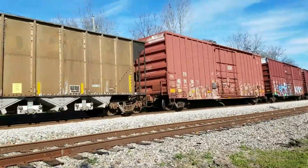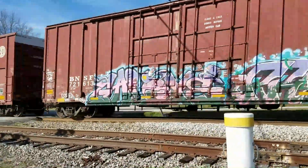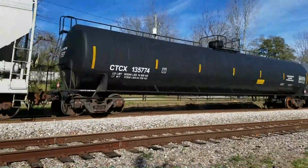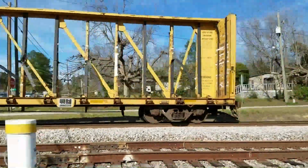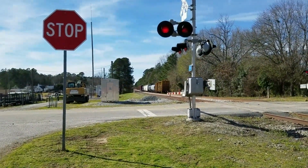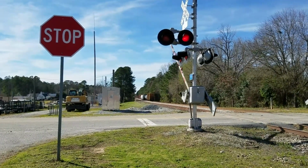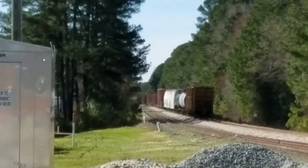These ones, look how big these boxcars are. Look at that tanker there. That tanker right there on the end, that holds 34,000 gallons. Now I wonder if that other one's gonna come through here. I got a feeling it should.